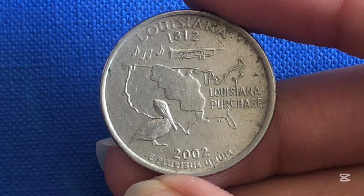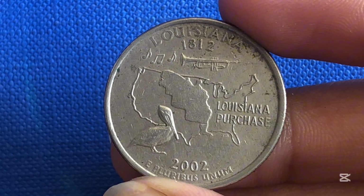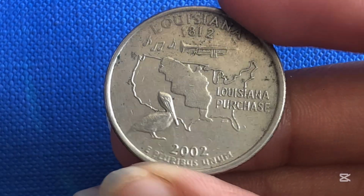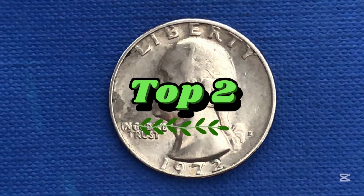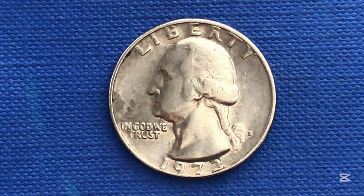So, the next time you receive change from a store, don't be so quick to spend it. That humble quarter in your hand might just be the key to a numismatic fortune. Happy hunting!